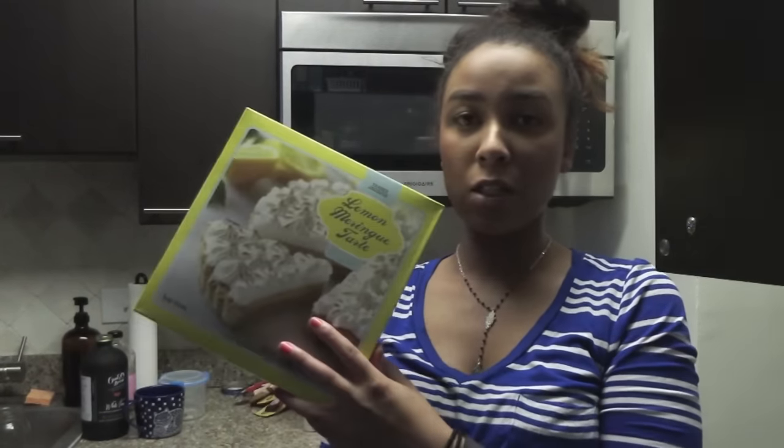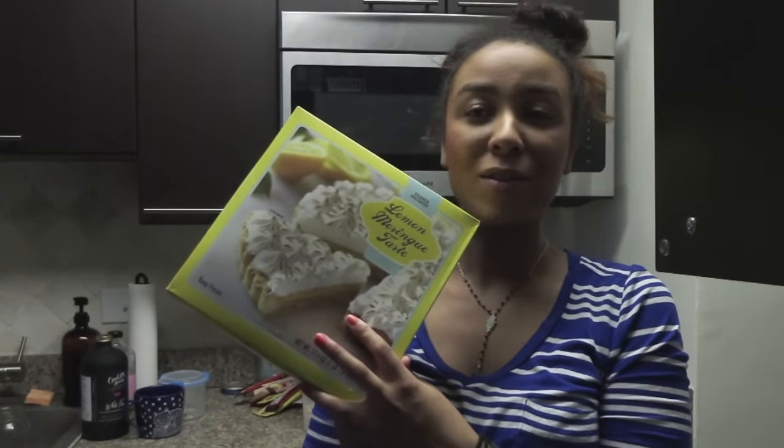I got something new to try also. It is just the lemon meringue tart. This thing better be good. It looks amazing. I'm hoping it's good. Better be good.